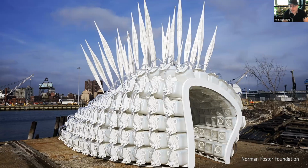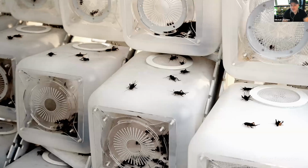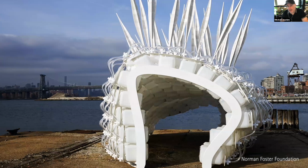We're working with Michelin-rated chefs to feed them lime rinds and orange peels and apple cores to change their flavor and their gut metabolism to make them as juicy as possible once they get milled into a usable food product. And here it is in another view.